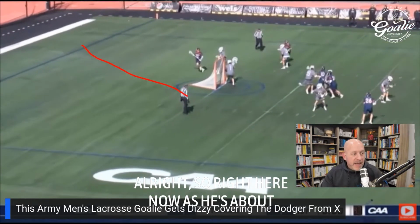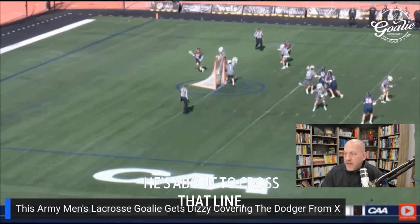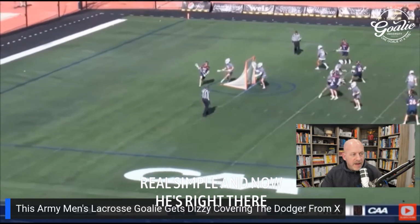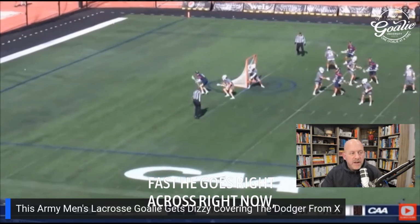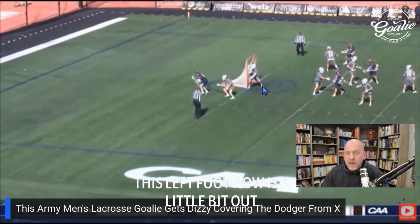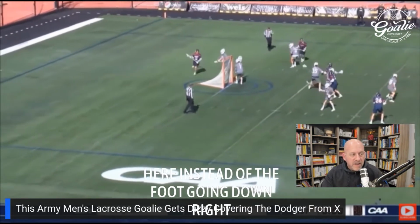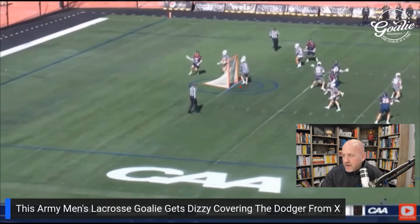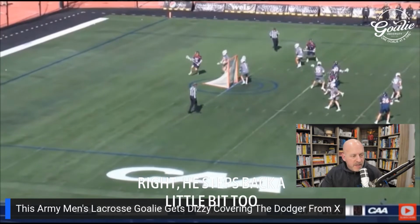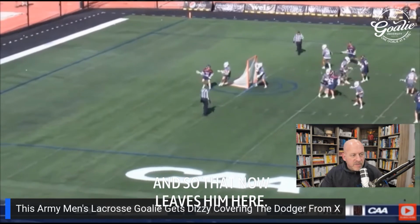All right, so right here now, as he's about to cross that line, well, that line's going to move. As he's about to cross that line, the goalie pivots on this right foot, real simple, and now he's right there. And because the player's coming so fast, he goes right across. Now, in my opinion, this left foot is a little bit out of position because as he moved across here, instead of the foot going down right about here, he steps back a little too far right there. And so that leaves him kind of stretched.